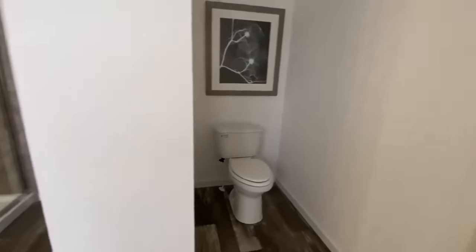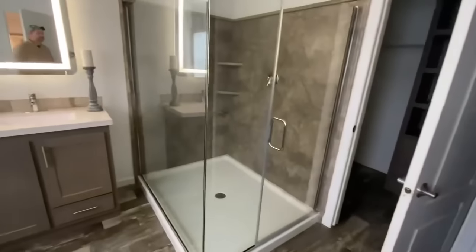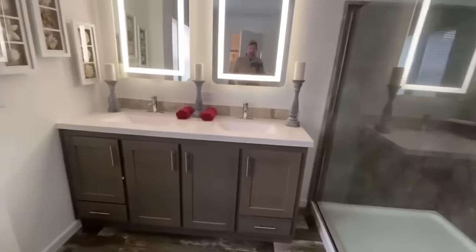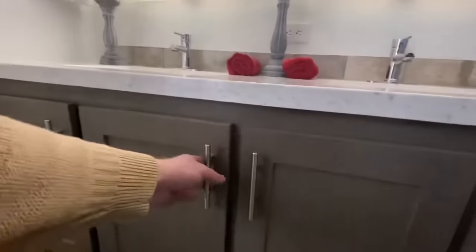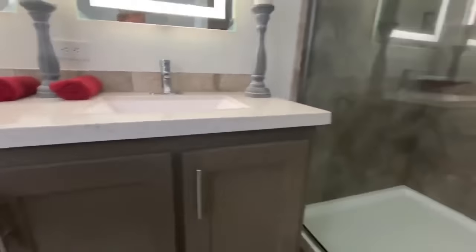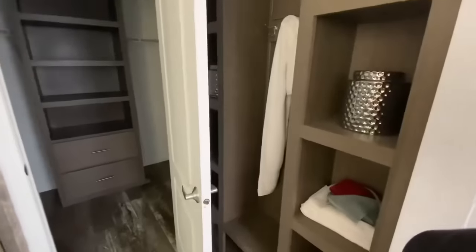Little toilet nook. Big old standing shower with the glass doors. His and her sink. Vanity. Now, where was the closet? Look at this. Got your towel rack. And the closet is in the master bathroom.